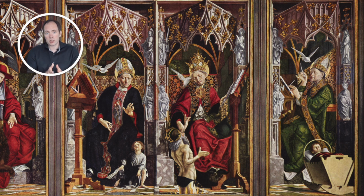But numerous works by Gregory remained, which are considered a real milestone in the development of Catholic thought. Also, he is often encountered in visual art. Now, how can you recognize him? Well, first of all, by the dove. Very often, a dove sits on his shoulder.